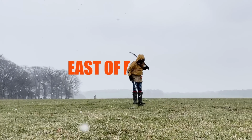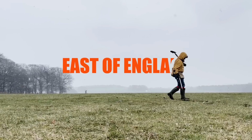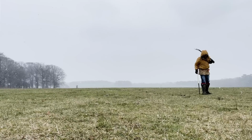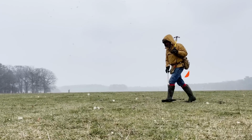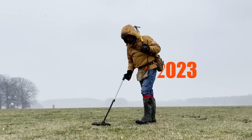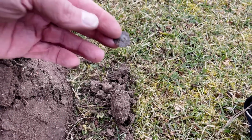Hi there, I am back on the pasture that never ever ceases to amaze me. In fact, I was here about a week ago, but my God, it was cold and snowy, and even though it was a day that you could easily detect on, it wasn't much fun. I couldn't set any of my camera stuff up, it was just too wet. But I did find a couple of really nice things.